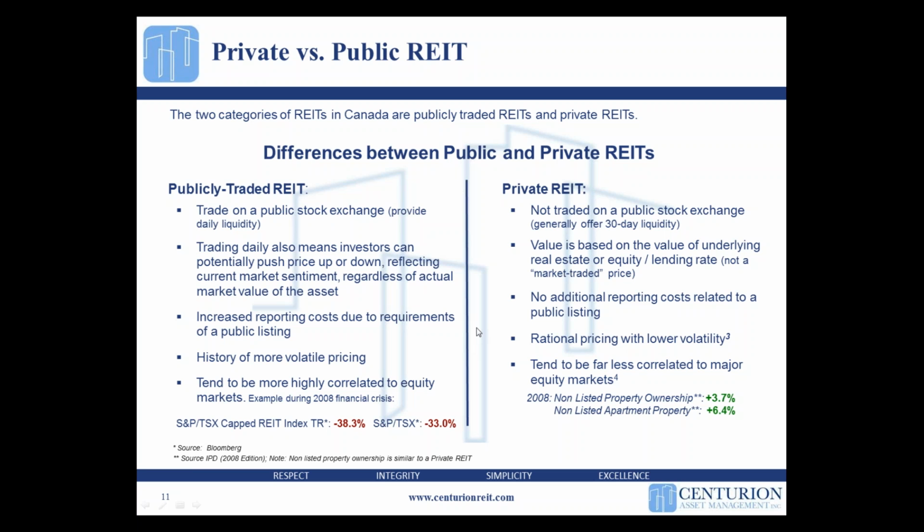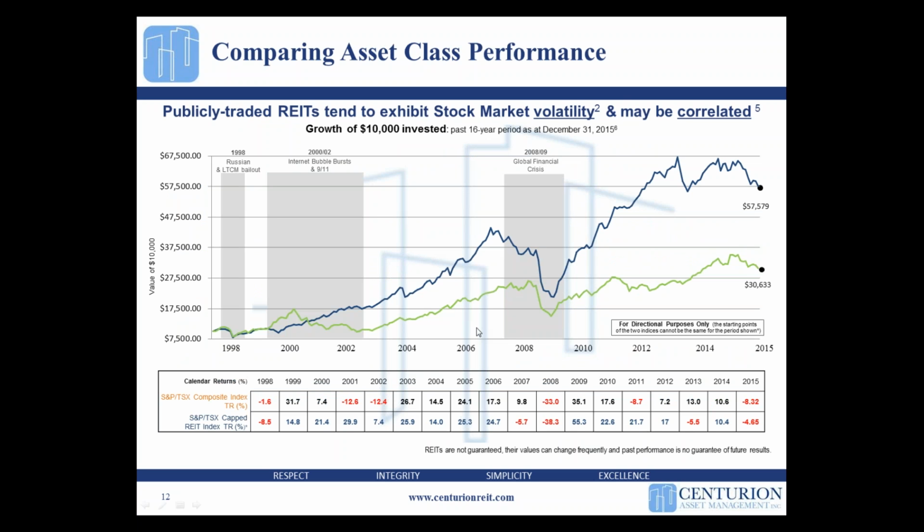Exactly. And you can see at the bottom of this chart that it indicates that. Actually, Peter, if you can turn to page 12, this chart illustrates a couple of things about publicly traded REITs and market volatility. The blue line is the S&P TSX Capped REIT Index, and the green line is the TSX Index. Right off the bat, you can see that real estate has outperformed the broader markets over the longer period. As well, you can see that they move in tandem. They are very correlated to one another.